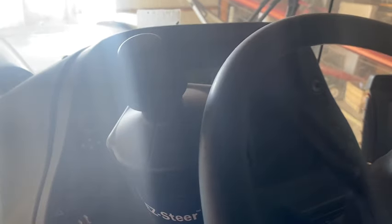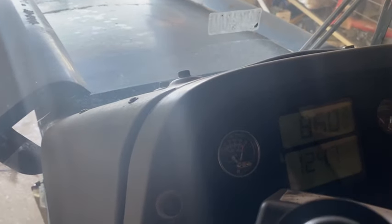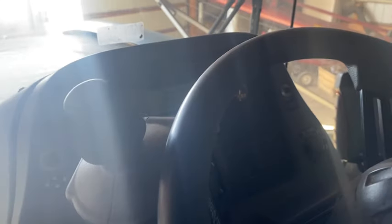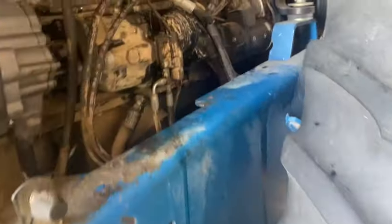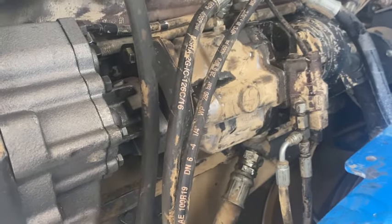Transmission pump lamp went out, but I still got no steering. Huh. That's strange. Got no steering. Well, let me see what I can find and I'll update you guys.